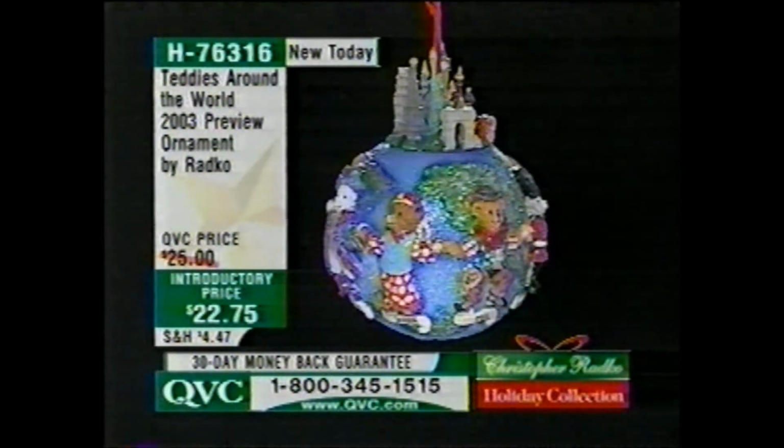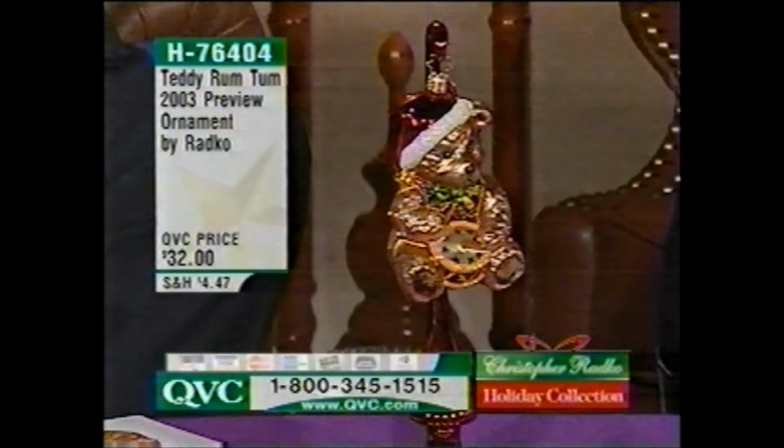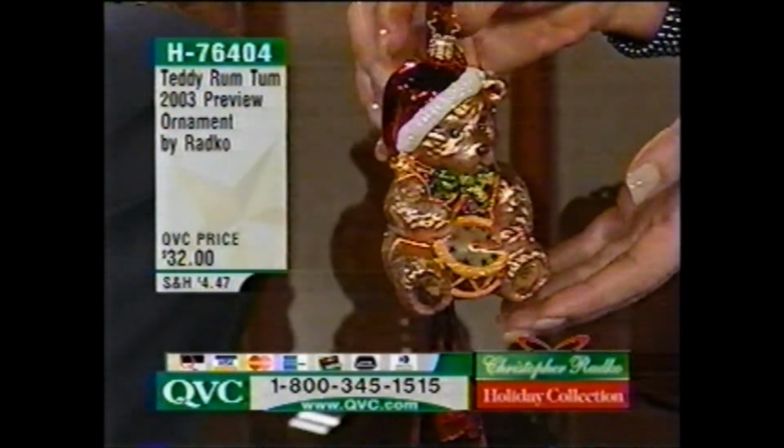I want to remind you very quickly, if you like the stands that you're seeing all the ornaments on, H76824 is the blown glass ornament stands, and they're available in 4 different colors. They're only $19. That's a great deal. So when you're going through and getting an ornament, you want to get something to go on it, that's going to be perfect.